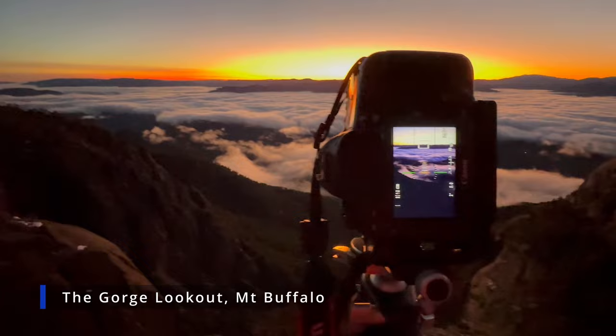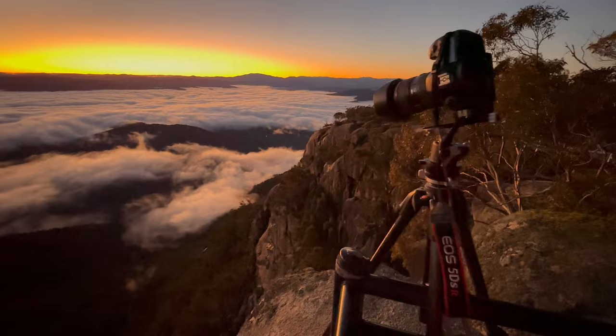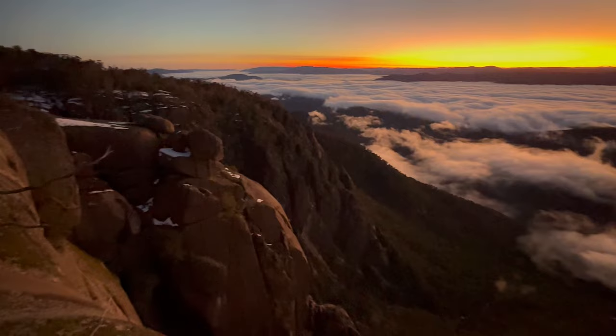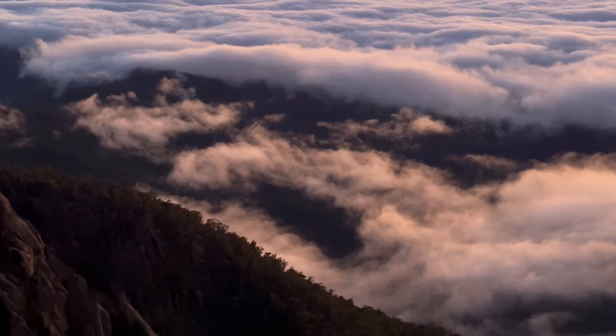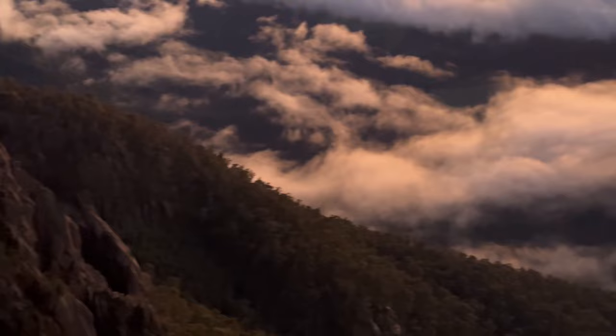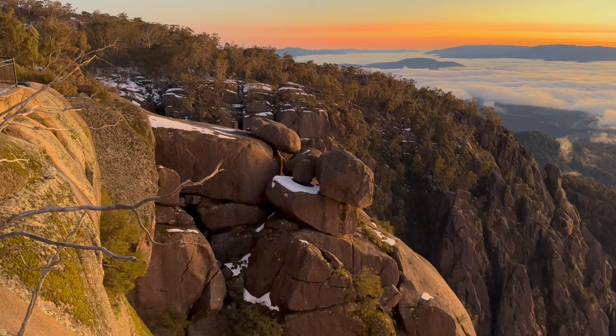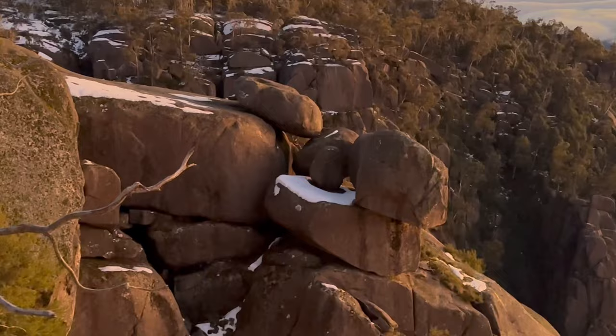So we have woken up to a beautiful cloud inversion. Look at that. Right over the gorge. All that atmosphere. So we still have a little bit of snow on the rocks over there. I'll just zoom in real quick. Just there, you can see patches of snow.